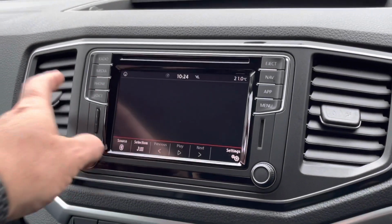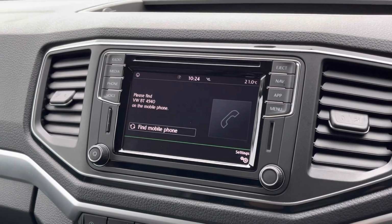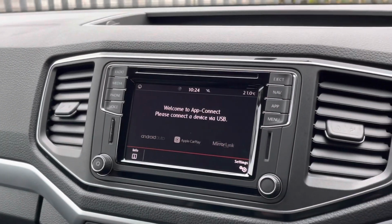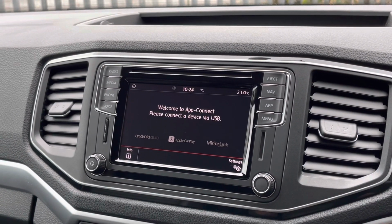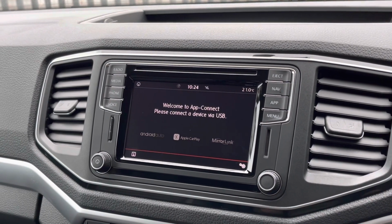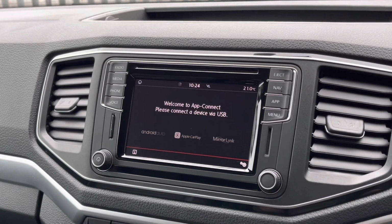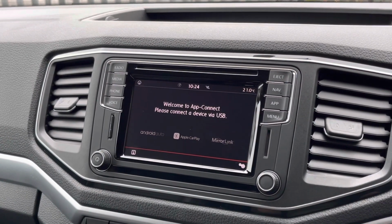This system is also fitted with Bluetooth connectivity, so you can use your mobile phone hands-free. This system is also fitted with App Connect, which will allow you to use your Android or Apple smartphone through the device. It also has a handy system called Mirrorlink. This is ideal for streaming your most popular apps from your smartphone. My favourites at the moment are Waze and one of my downloaded music apps.